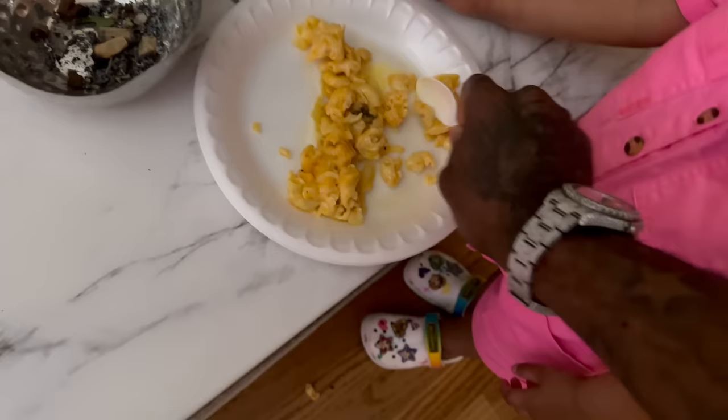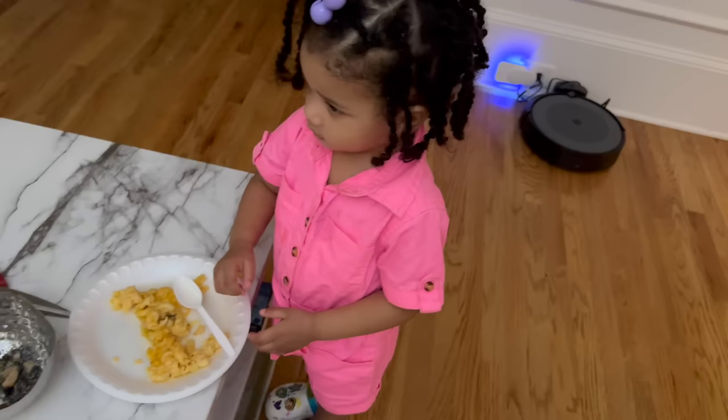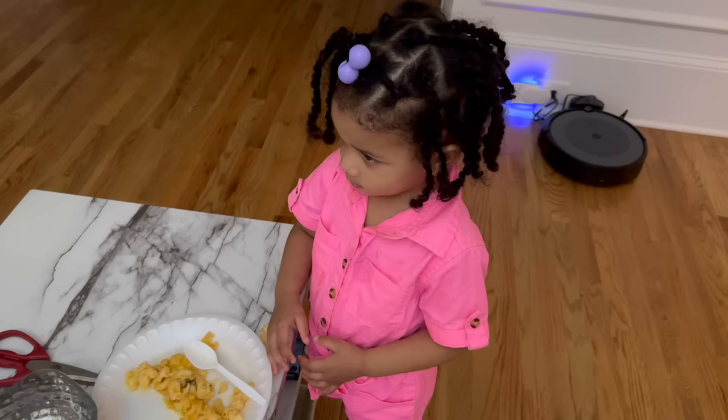Okay, you don't like it. Cause she loves macaroni. That's why I brought her a macaroni cup. Yeah, she might have been more keto. It's good. What do you want to eat, baby? You're indecisive right now.